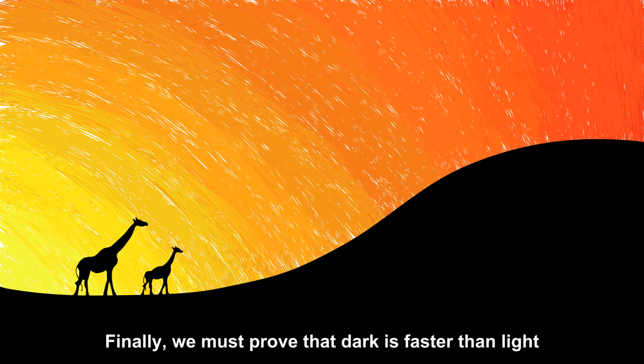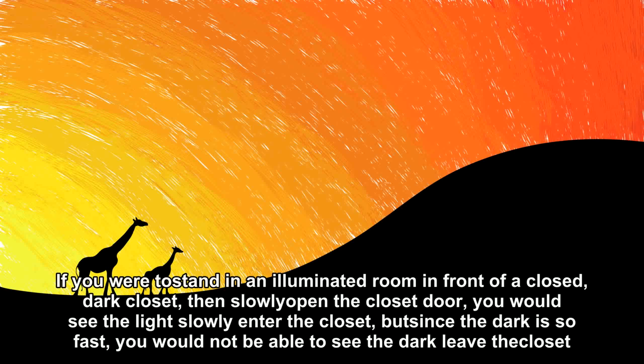Finally, we must prove that dark is faster than light. If you were to stand in an illuminated room in front of a closed, dark closet, then slowly open the closet door, you would see the light slowly enter the closet, but since the dark is so fast, you would not be able to see the dark leave the closet.